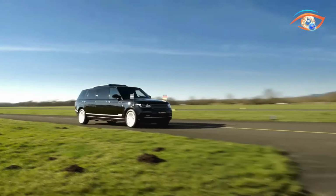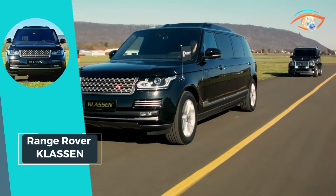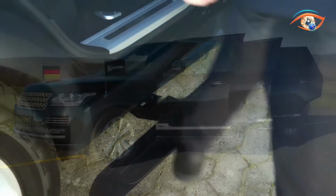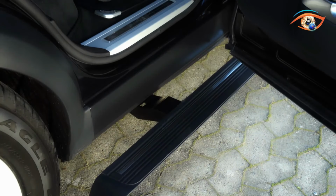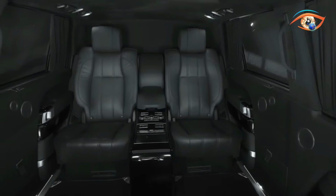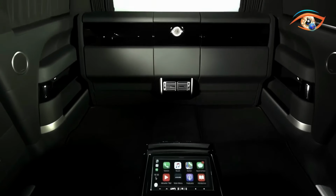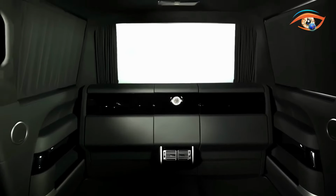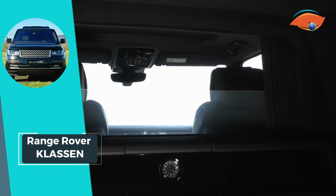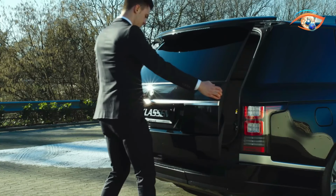Beneath its elegant exterior lies a robust 5.0-liter supercharged V8 engine, generating a commanding 525 horsepower. What sets the KLASSEN apart is its unique capability to travel 50 miles at a speed of 80 kilometers per hour on electric power alone, showcasing an environmentally conscious touch without compromising on performance. In the realm of luxury SUVs, the Range Rover KLASSEN reigns supreme, embodying sophistication, power, and an unwavering commitment to safety.